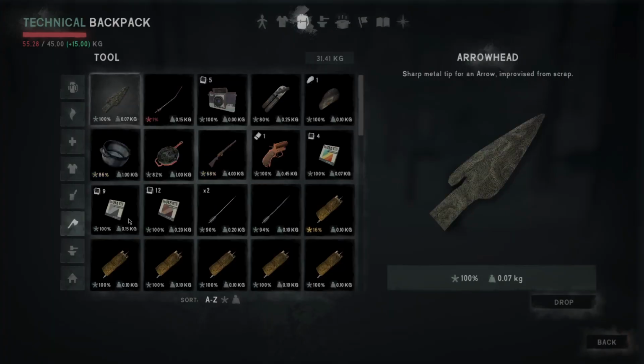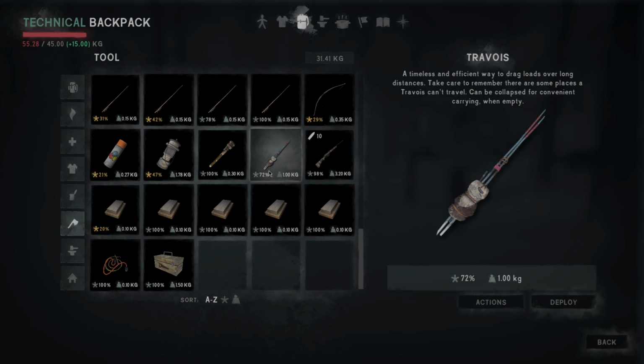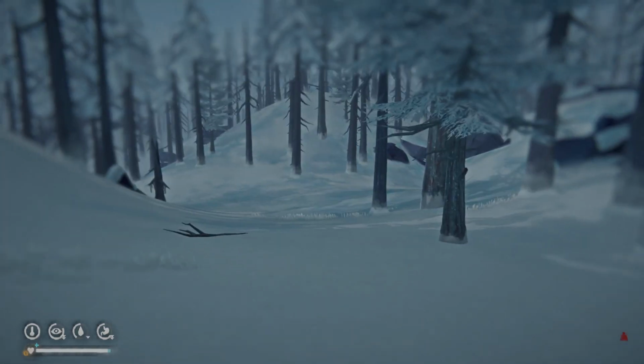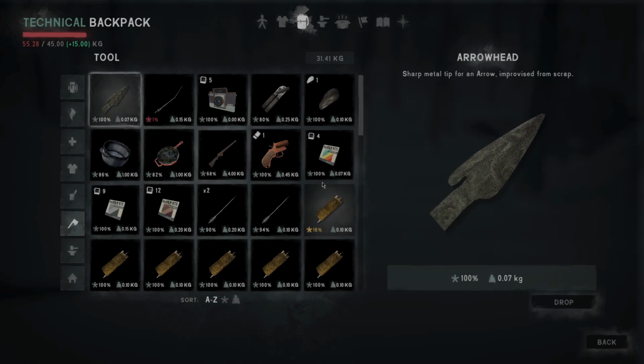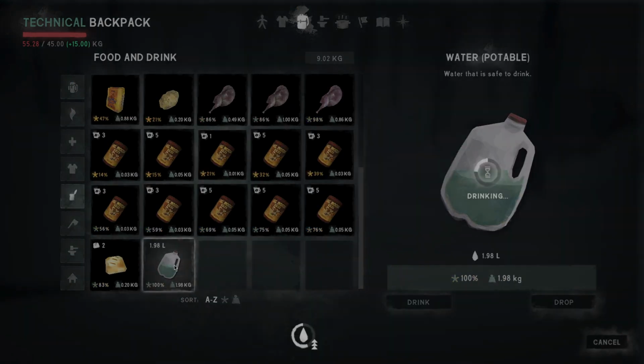Did I bring along the jump wall? I think I did. I did, okay, cool. This pack is getting too heavy to carry. Can we drink up a little? That'll make you a little lighter, Astrid.